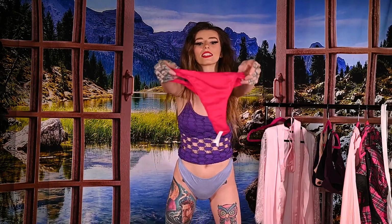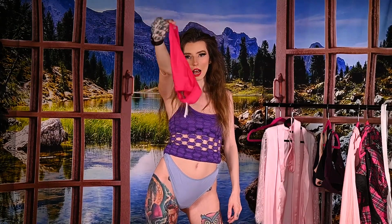So, last pair to try on. We have this nice hot pink pair, so don't go anywhere if you want to see what the color hot pink looks like in these panties.